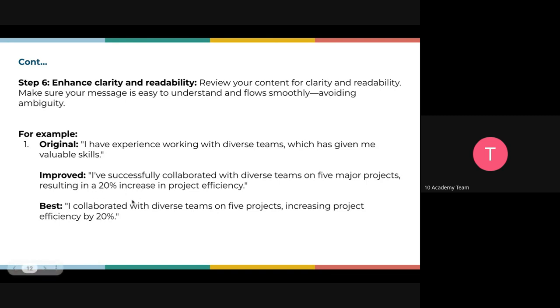So let's see the difference between the improved and the best. For the improved, someone who said, I've successfully collaborated with diverse teams on 5 major projects, resulting in 20% increase in project efficiency. That's an example. And then the best, saying, I collaborated with diverse teams on 5 projects, increasing project efficiency by 20%. What is the difference? The difference is in this word, successfully.